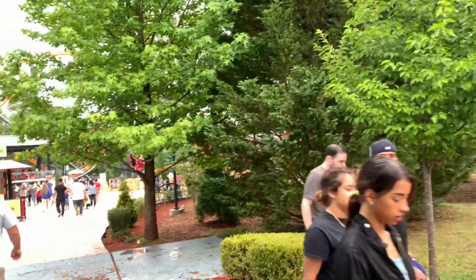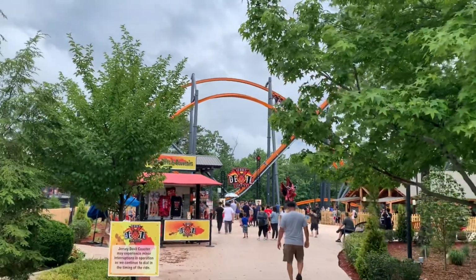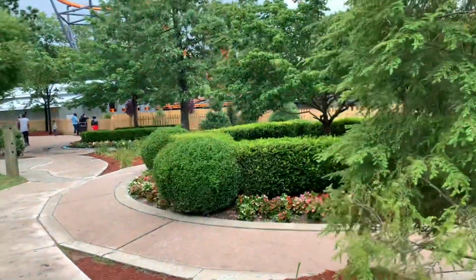Both were great. Jersey Devil feels a lot smoother than the last time I rode it, which was a little less than a month ago. I feel like they might have done some track work in certain spots. It's running pretty good too. It's running decently fast. Tom got back row. Tom's actually over there ordering food. My dad and I got the front. But like I said, it was really good.